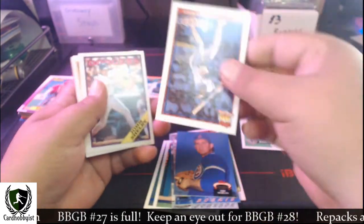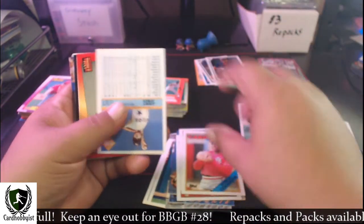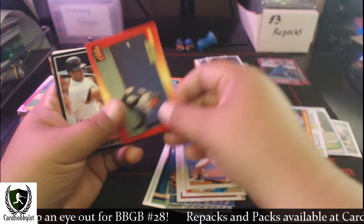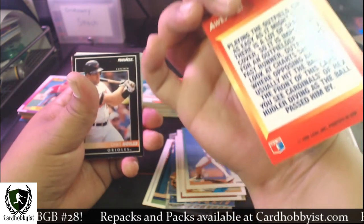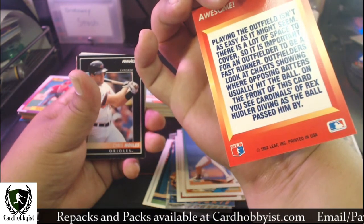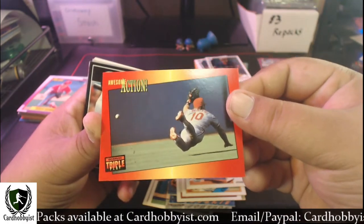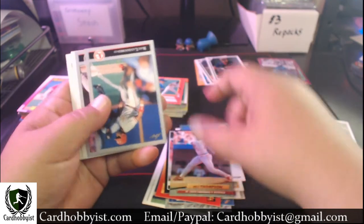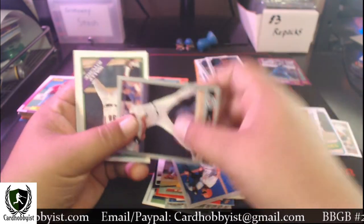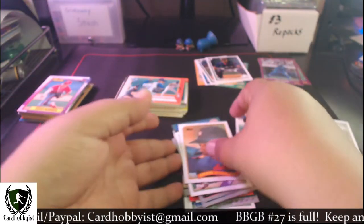Mike Morgan. Devon White. John Shelby. Vince Coleman, Jimmy Jones, who is that? Is that Brian Hunter? I don't know who that is. I think it's Brian Hunter. It says Hunter on the back. Triple Play, Chris Hoiles, Milt Thompson, Ray Lankford, Mark Carreon, Wally Ritchie, and Juan Agosto.